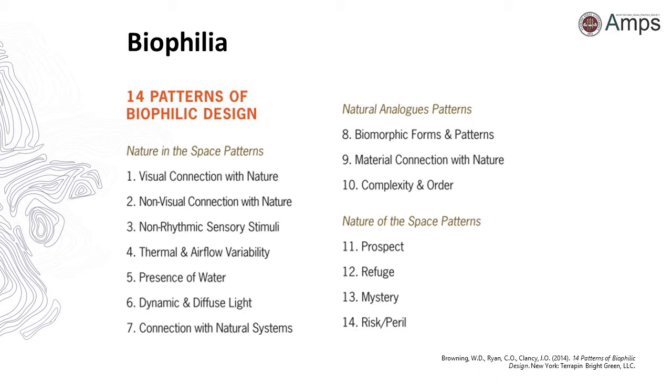James Kensler bemoans what he calls the nature band-aid approach, which seeks to place a ficus in the corner. This trivial change is not sufficient, when a reordering of the space with a true biophilic approach is needed for a real improvement. Pattern 10, complexity and order, under the category of natural analogs, speaks directly to the use of fractal patterns in design to create a balance between boredom and interest.